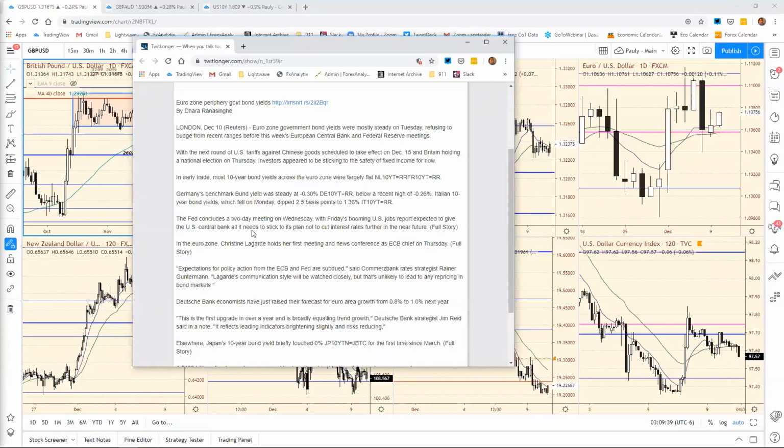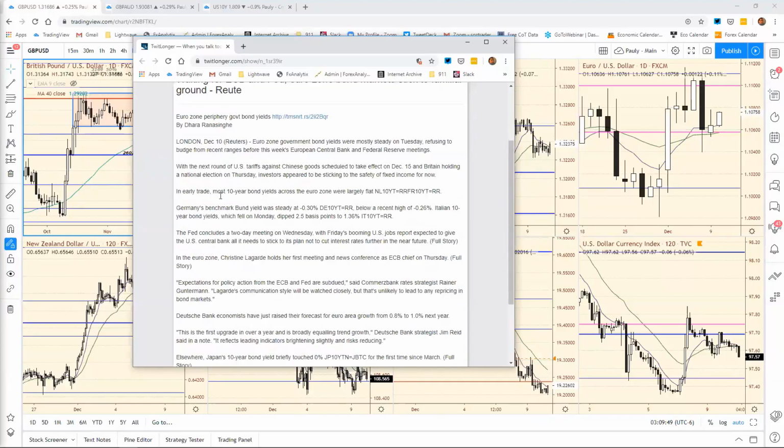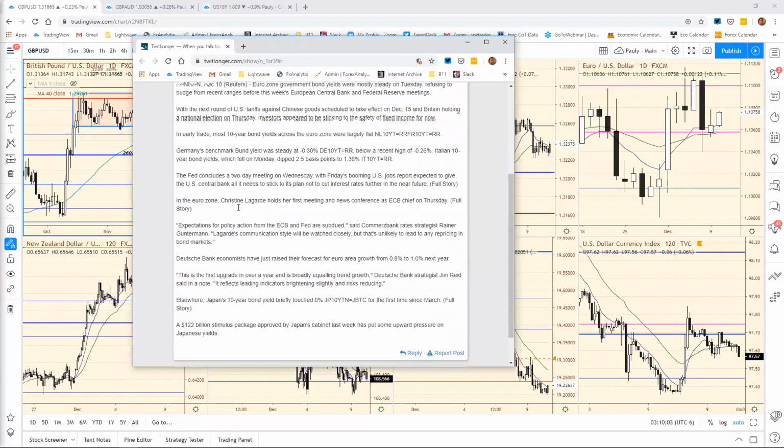The Fed concludes a two-day meeting on Wednesday, with Friday's booming U.S. jobs report expected to give the central bank all it needs to stick to the plan not to cut interest rates further. I don't know why it says that, oh okay, they're referencing back.